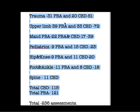At the end of your PBA CBDs, if you have all of them, make sure you collect them. Put a summary table according to your subspecialty. Now, as far as orthopedics is concerned, divide it into trauma, upper limb, mandatory, peds, hip and knee, foot and ankle, and spine. I put all the number of PBAs and CBDs and added and tabulated them, and the total came to 236. Now, this was for 5 years, and the UK trainee, as per current standard, has to do about 40 assessments per year, making it 5 years of about 200.